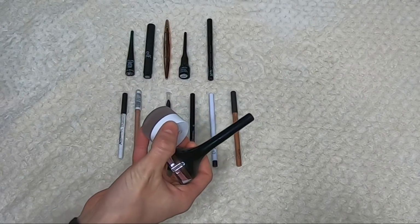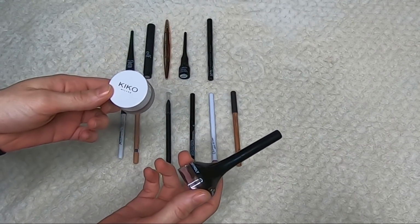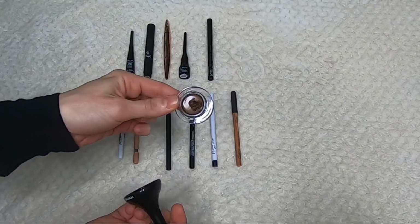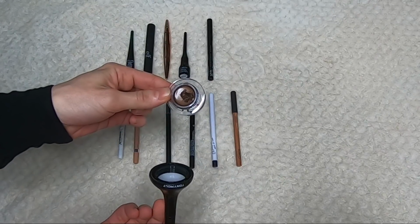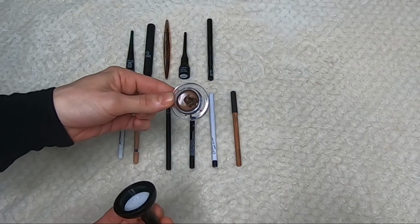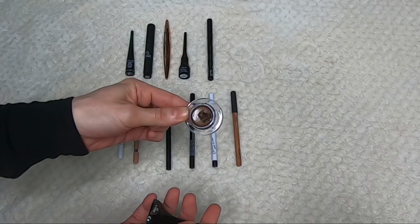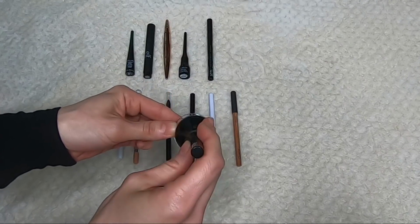I don't know why. They're fun for playing around with, but I just don't find they work well for everyday use. This Tony Moly one, I'd actually have to say this is a miss. Because for me, it's just way too creamy. You don't want a gel to be quite to the texture level that this one is, so sadly I'd have to say this one was a miss.